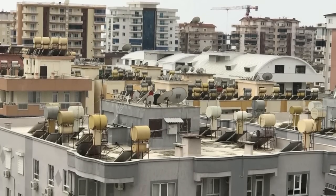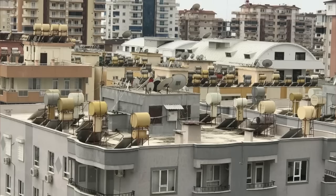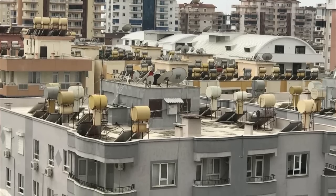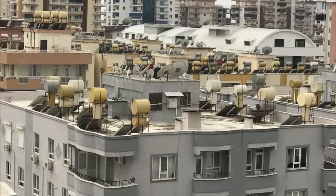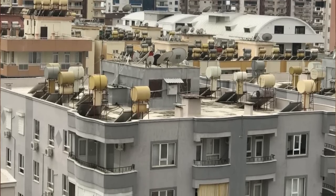Can anyone tell me what these barrels are on top of these buildings? They seem to be on top of every building in the area. This is in Turkey, by the way. They don't seem to be rain barrels. I don't think that is what these are. If anyone has any info, I'd love to know.